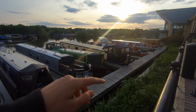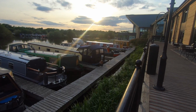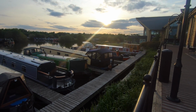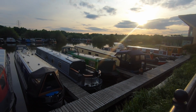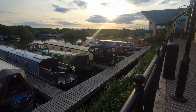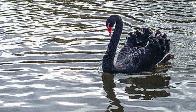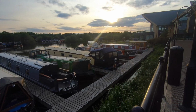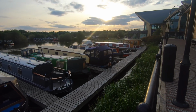Earlier we went down onto those decks there and fed some swans, and I even saw, oh my gosh, I'm so excited about this, I saw a black swan, which I honestly didn't know was on the canals or near us. So I was the happiest person in the whole entire world when I saw that. I'll try and insert a photo. I don't know if I got the best photos, but I'll insert one now if you want to see. But yeah, it's just really pretty here, especially in the evening time.